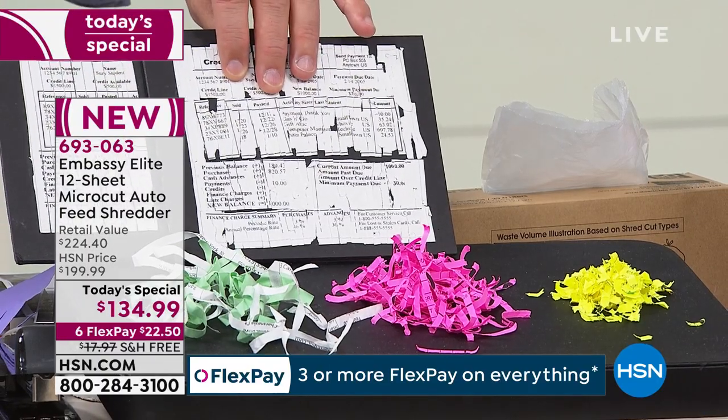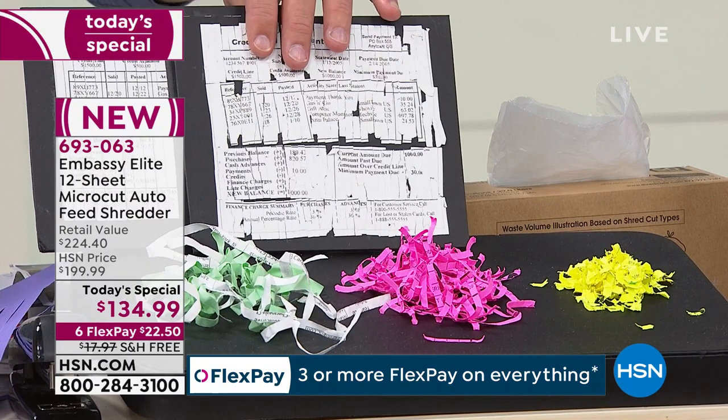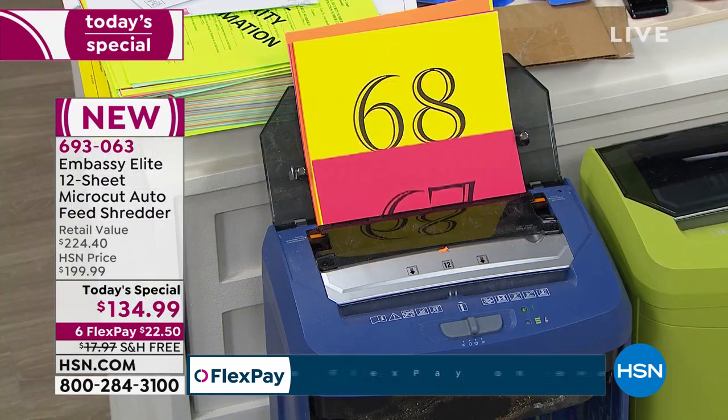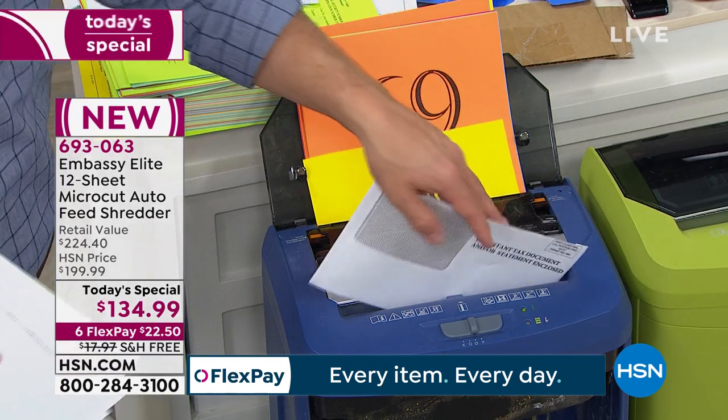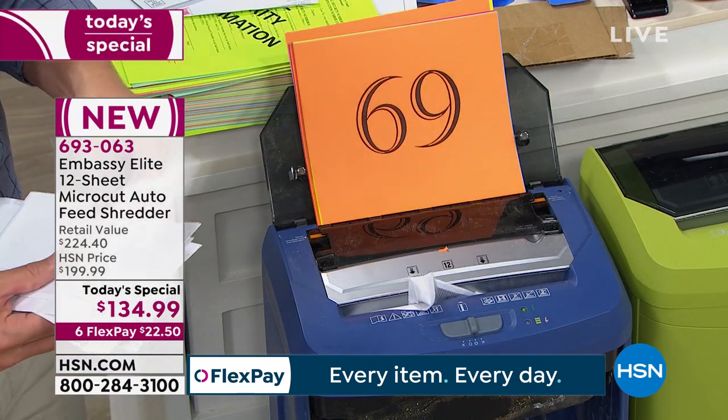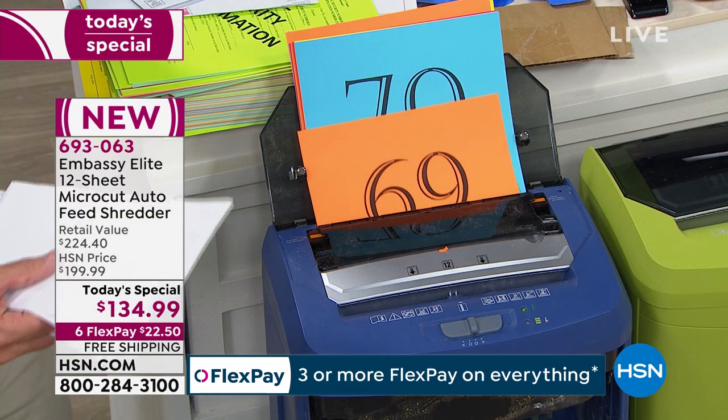Because this is what happens. You know, you get a stack of junk mail, you find that file in the filing cabinet, you're like, I gotta shred all 68 pages? I gotta stand here and go one at a time? Yeah, that's what we used to have to do. Now, with the AutoDock feeder, you can really just set it up and forget it.